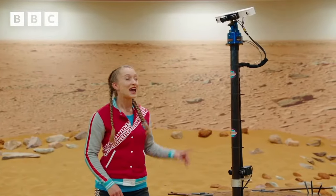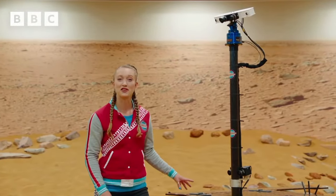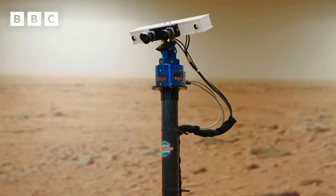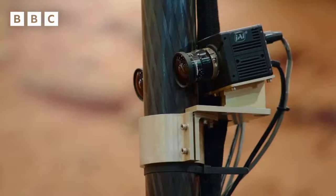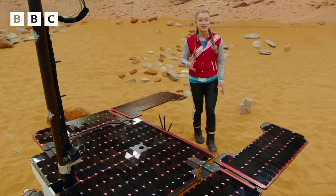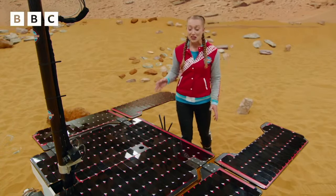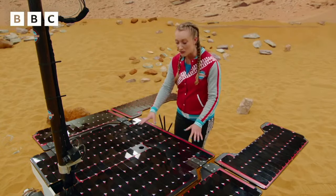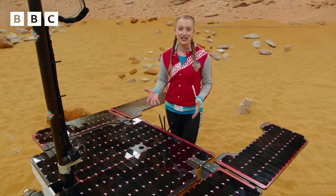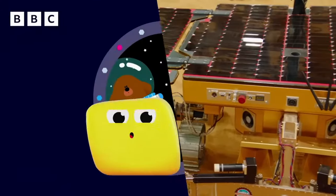It also has cameras on it to help it move around. This one at the top takes large photos of Mars' surface, and then it works out the safest route to get from one point to another. How clever is that? There aren't any petrol stations or electric charging points on Mars, so the rover has to use these solar panels to get power. They turn sunlight into energy, which keeps it moving.